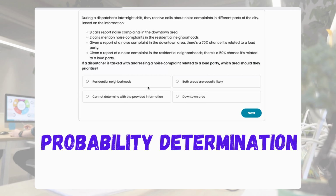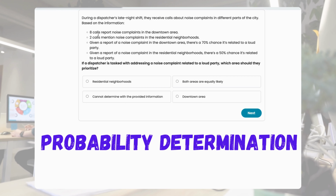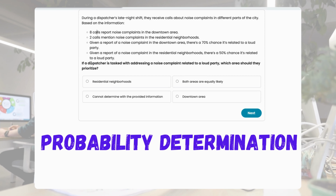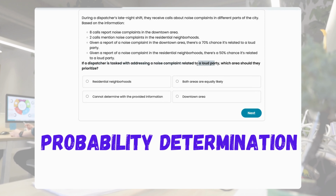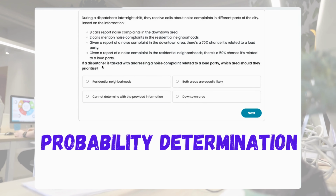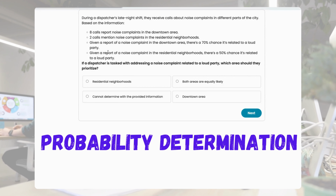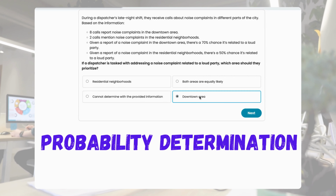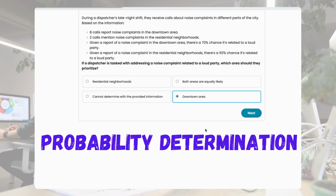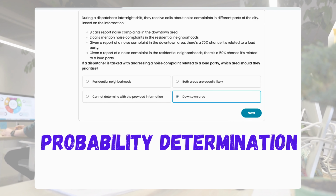Probability determination questions, on the other hand, are about assessing the most likely outcome based on the information provided. For example, you are asked, which area should the dispatcher prioritize for a loud party complaint? You're given some information here. Now, since most of them are from downtown, where there's a high probability they're related to loud parties, the downtown area is our correct choice. You see, these questions aren't straightforward. A lot of thinking and calculations are involved.